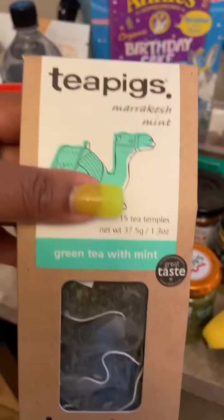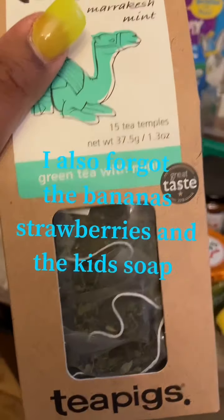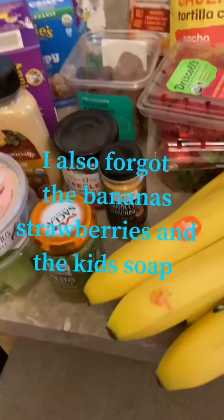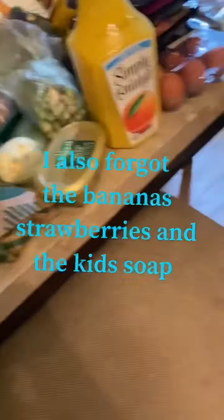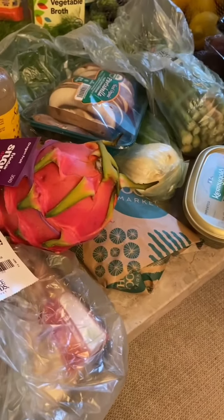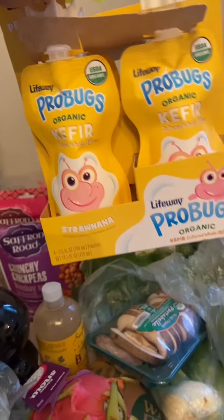Oh, and I forgot, I wanted to try this tea out. Never had it before, but it sounds good. It's green tea with mint. Yeah, so this is all the stuff. Oh, and the butter. Love that type of butter. Definitely good. Yeah, this is all the stuff I got from Whole Foods. And also got the baby some little probiotics to clean his gut out.